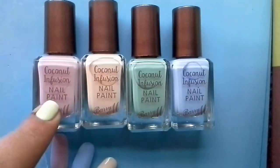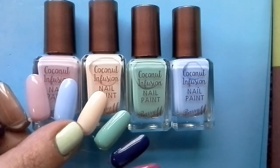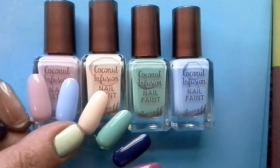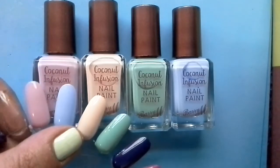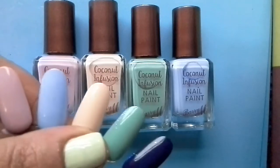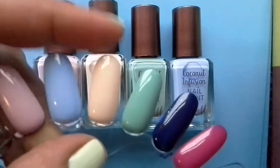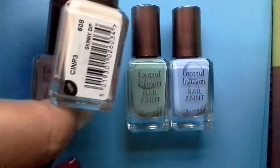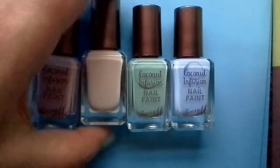So that's the pink. This one is a very, very pale beigey, almost like a cafe au lait, coffee colour. I don't know why I can't speak today. I think I've just gone crazy with nail polish. Maybe it's the fumes from swatching. So that's this one here, and this is called Skinny Dip. Okay, so that's the nude colour.